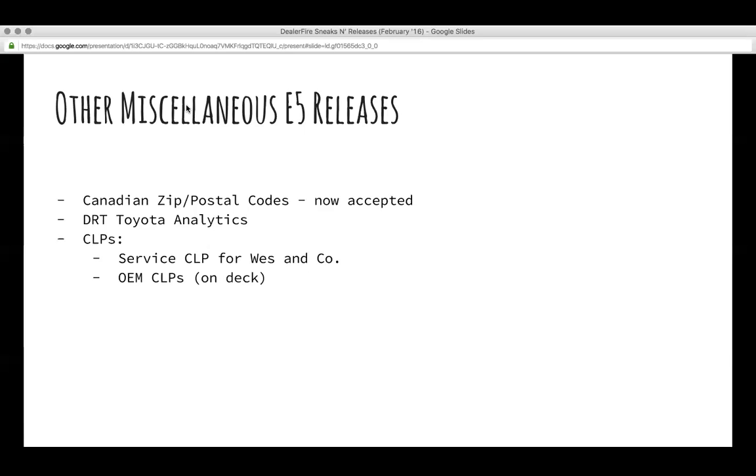A couple other releases. We got a service CLP for the content team. Hope you like it, Wes. A couple of OEM CLPs that Kevin's going to show next. And we implemented some automated analytics for Toyota sites in the New England region. So I just wanted to keep you in the loop on some of those smaller releases.